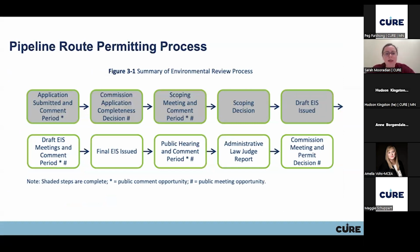So this is going to be a little bit more detailed, but here's the pipeline route permitting process. So when somebody submits an application for a pipeline route to the Public Utilities Commission, this is one of the ways the process can move forward. So it starts with an application for that route permit. The application is submitted, there's a comment period, and then the Public Utilities Commission will issue a determination on whether or not that application is complete. Has it checked off all the boxes that our statutes say that application has to have?